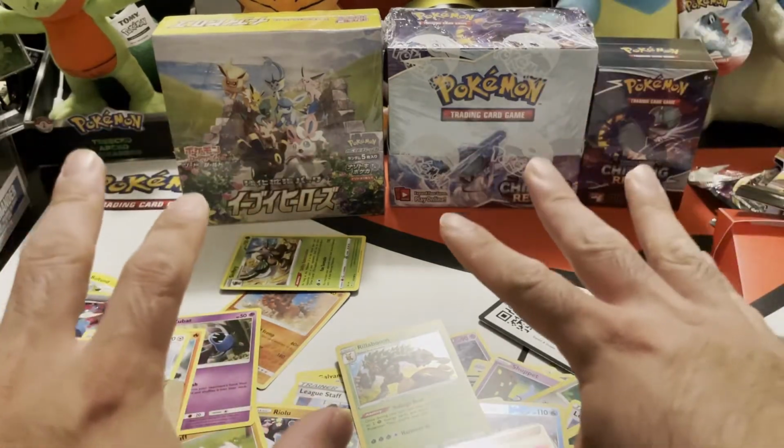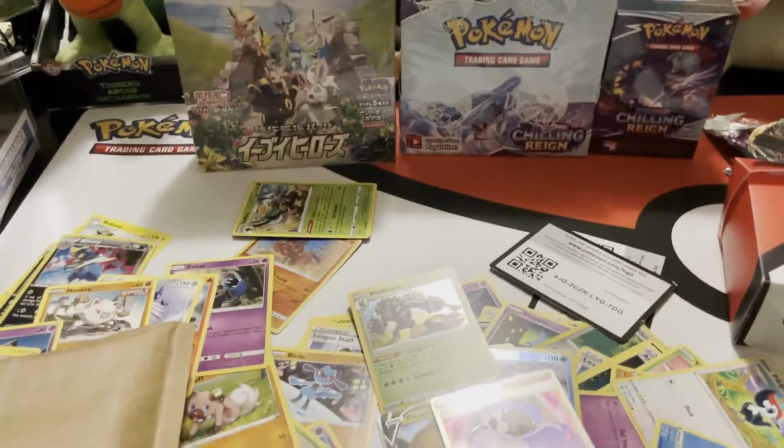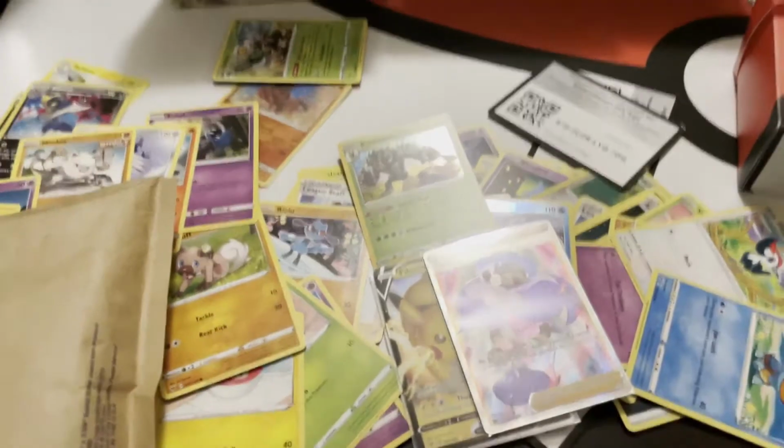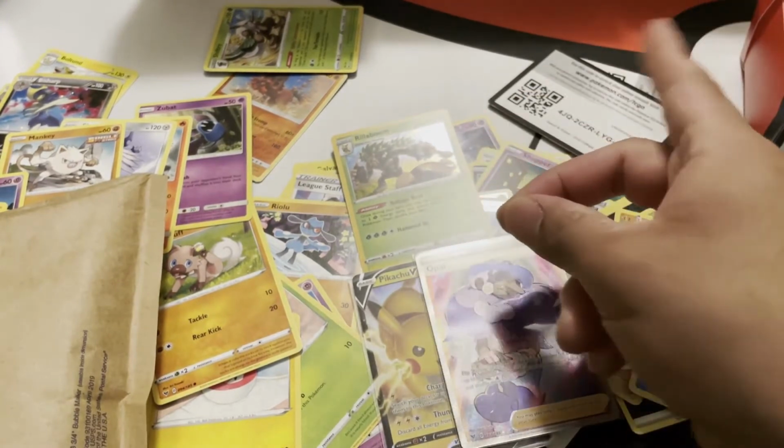I have a lot to organize now. If you need to know where to get started organizing cards like these, go ahead and watch my last video up there, how to start collecting Pokemon cards in 2021.